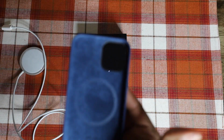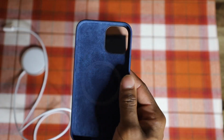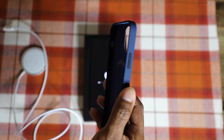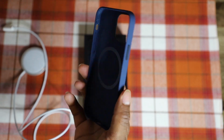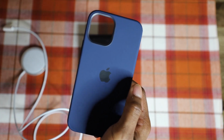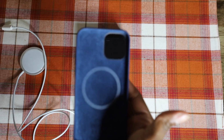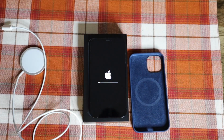So you can actually see the Magsafe indent right here. And also, as I noticed, it's very square also, which is good, so it'll fit right with the iPhone 12. And you know, it's just silicone, your simple silicone, nice material. I think blue on blue is okay. If you guys think I should get a different color, let me know what color I should get. But I thought blue on blue was alright.